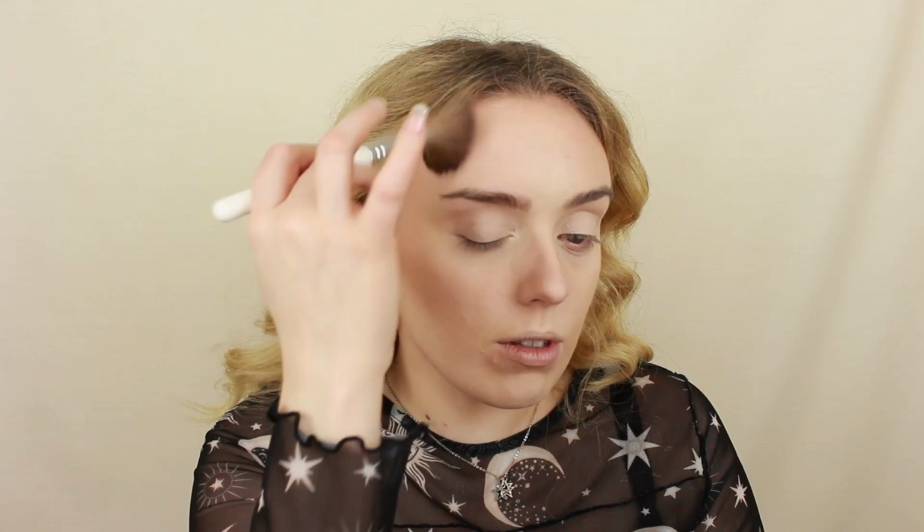I am gonna take one of my many Jaclyn Hill and Morphe JH06 brushes. They are my absolute favorite for blush and bronzer at the moment. And I'm gonna be pretty careful. I'm gonna make sure I'm not taking too much product. I am gonna start bronzing up. I really am just using a very light hand with it.